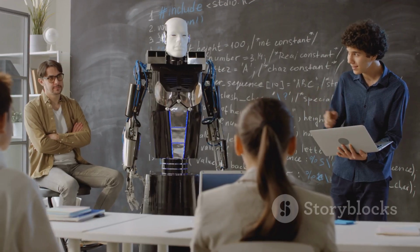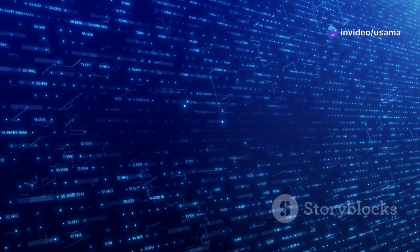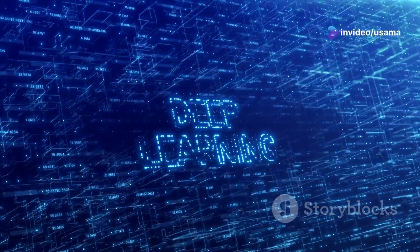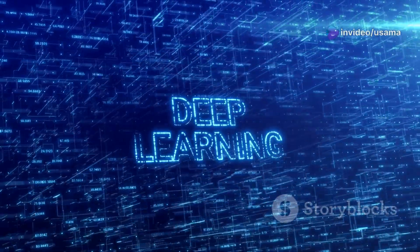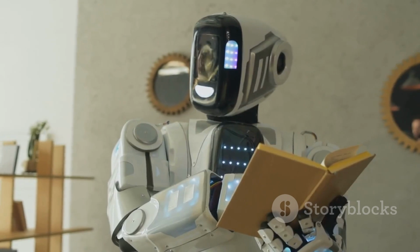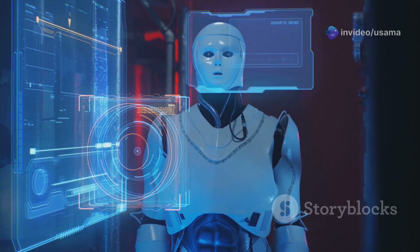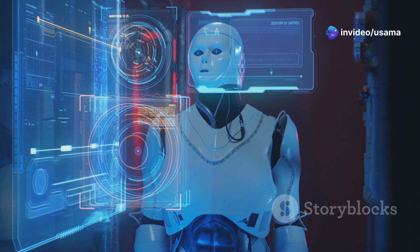Now let's introduce a new kind of student, a physics-informed neural network, or PIN. A PIN is a special type of AI that doesn't just learn from data, it also learns from the laws of physics. Think of it as giving our robot a physics textbook along with the videos. While it watches the ball's flight, it also cross-references what it sees with the rules of gravity. It learns that objects accelerate downwards at 9.8 meters per second squared.